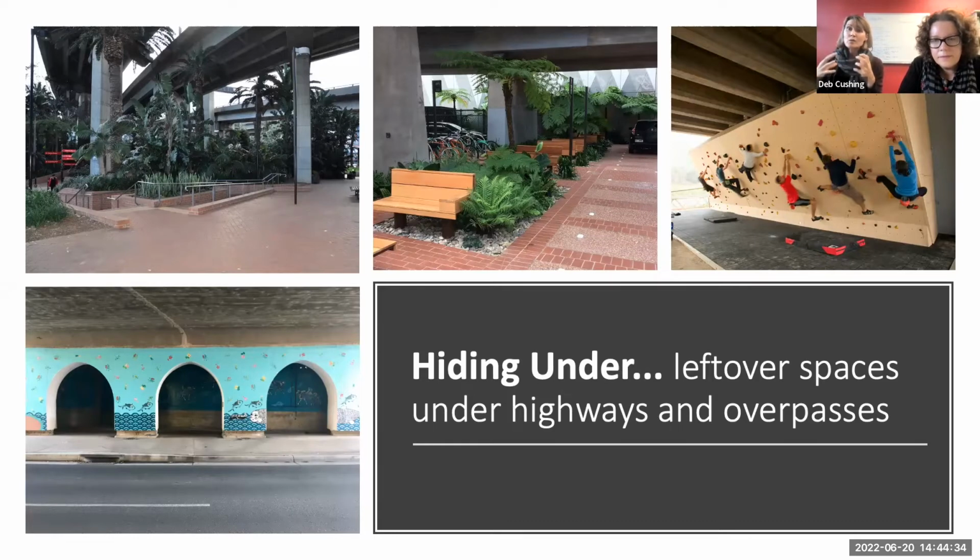Examples in Sydney, or here in Brisbane, have created park spaces under these, using shade tolerant plants. These cool spaces could be great in the heat of the summer. Or using artwork, like the mural in Rockhampton, something creative and fun that adds color and brightens up the space. Or usable spaces: a lot of skate parks are under these underpasses, but also rock climbing walls. These are activities where you need space, and you can design it appropriately so that it's not a negative in other contexts.